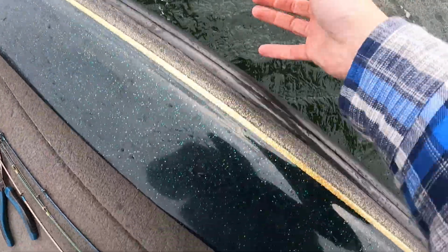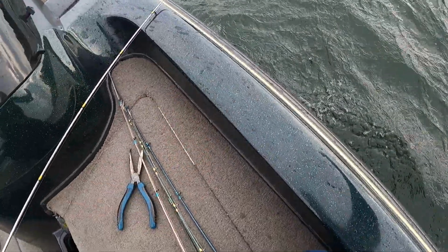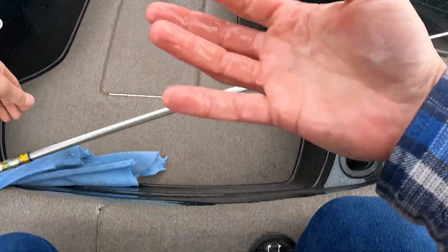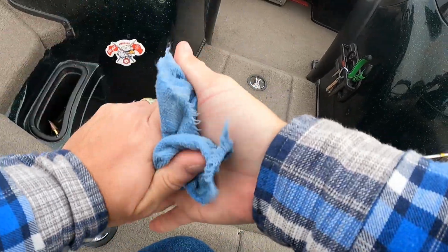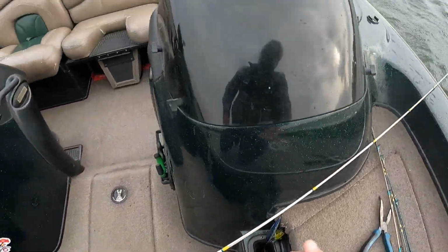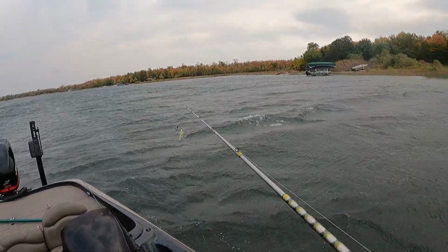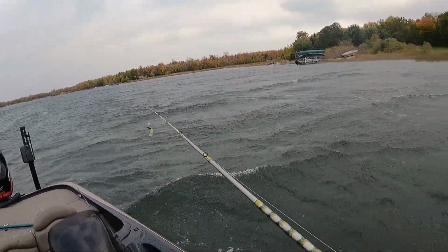Quick release. Oh, is that worth getting my whole arm soaking wet? Hey, fishing in the wind is fun, right? It's not always pleasurable to fish in the wind, but like I said before in some other videos, maybe even already this one, sometimes you just have to. That's where the fish are sometimes. We'll play around here for a couple minutes, and then we're probably going to move.